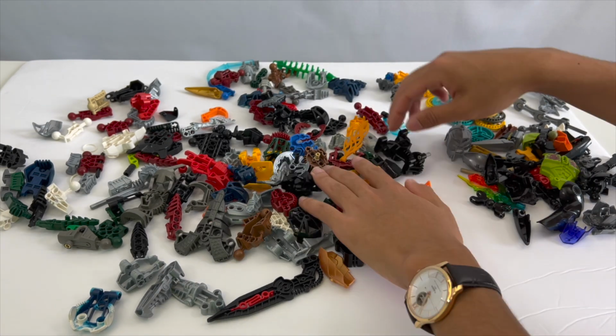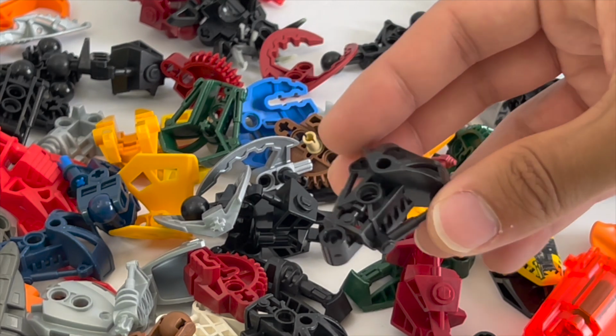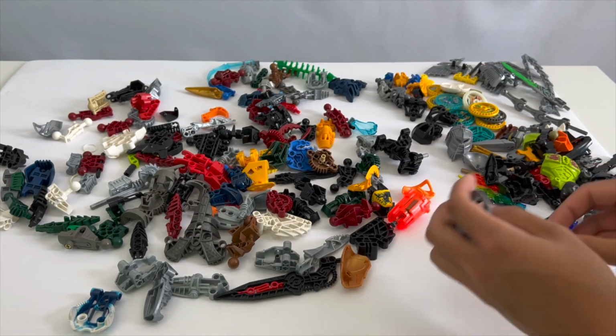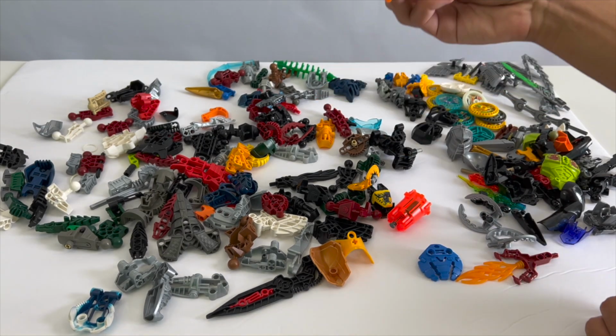If you are ever in the Lancaster, Pennsylvania area, please do go check out Andy's. It is easily probably one of my favorite used LEGO stores, and it's stuff like this that really makes me keep on coming back, because again, you never know what you're going to find, even in the bulk lots and just the standard sets as well.